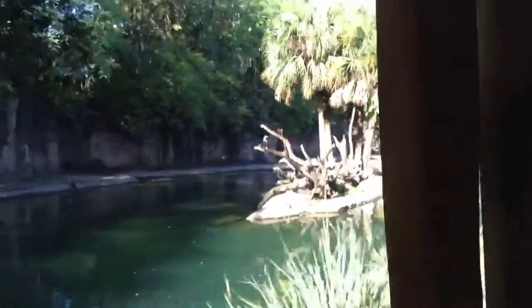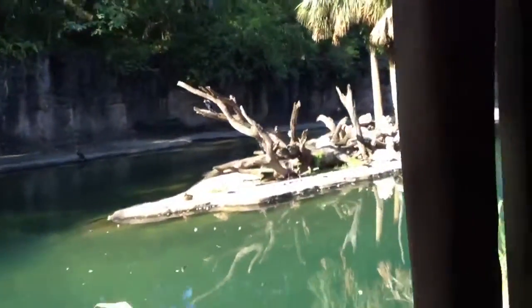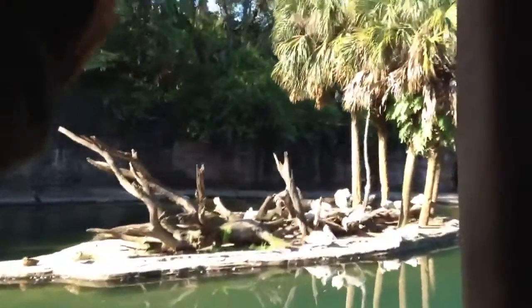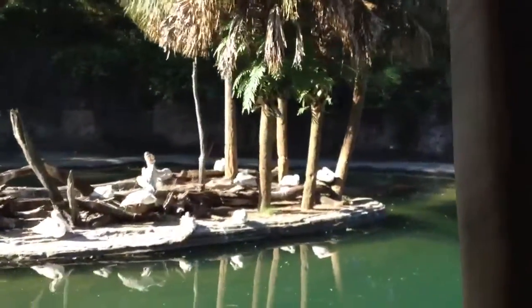See some over here on the left by the island. The big birds on the island are pink-backed pelicans. They're unique amongst pelicans. They're the only ones that nest and roost in trees. All other pelicans nest and roost on rocks and cliffs.